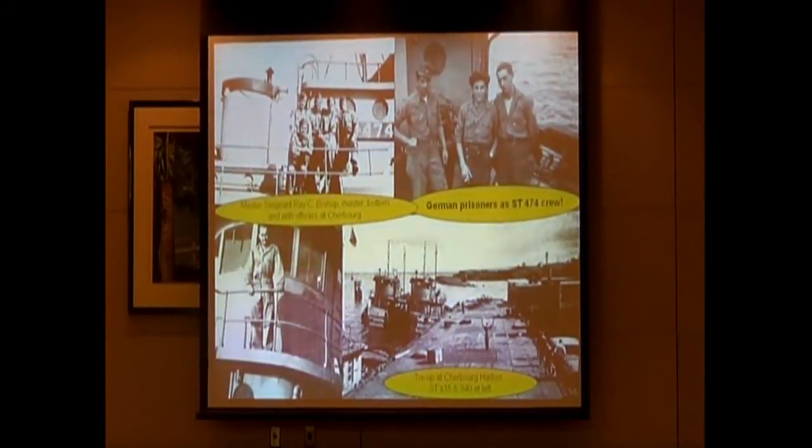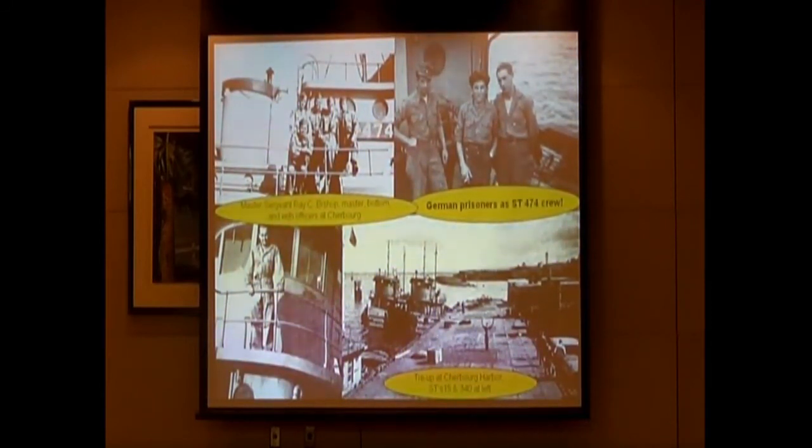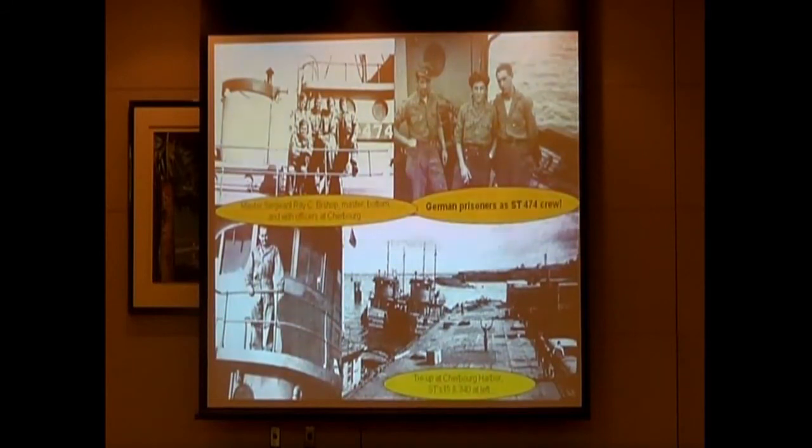Now I'm going to tell you a sad story. When I got the transcript of some of his letters, this boat, he went to Cherbourg, France on July 18th, 1944. It was there when ST-344 was sunk by the mine. He knew someone on that boat. He picked up the body and brought it back.